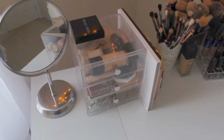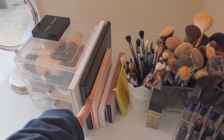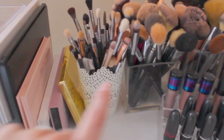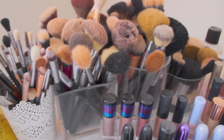I'm not exactly sure. And then I have this clear little container from the Container Store. I have some palettes up here. I used to only have one palette up here, but now suddenly I have like all of them. And then I have some makeup brushes. I just have all of my eye brushes in here. That is from Ikea. And then some clear containers that I already had in my house that I keep my face brushes in.